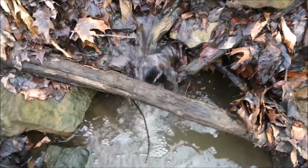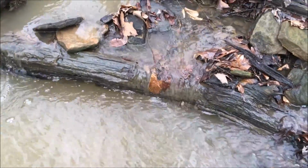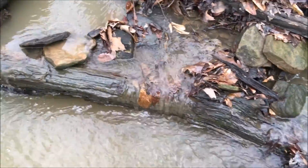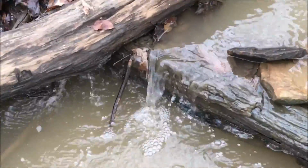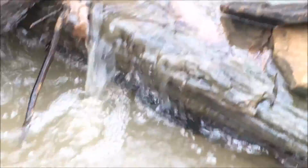Then, if we move it over here, we have our original waterfall that you guys remember seeing. It's not going as fast as the others, but yes, that is our original one. And then, if we go next to our original one, we have a new one that formed, which I'm going to zoom in on there. You can see that. It formed, it's a really big area.